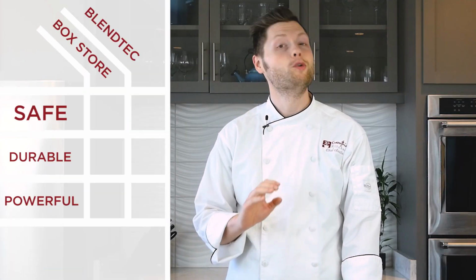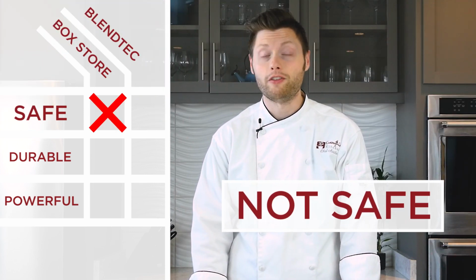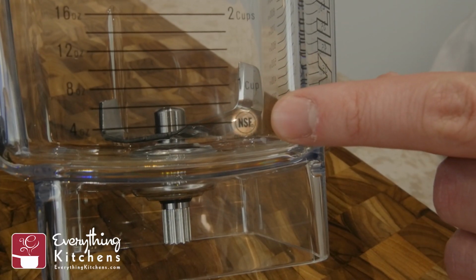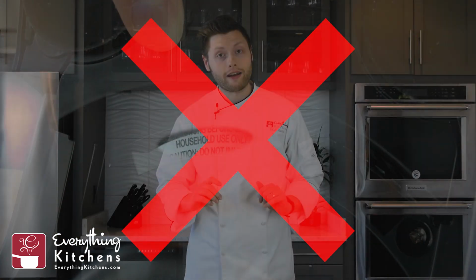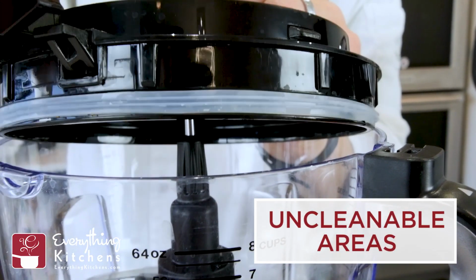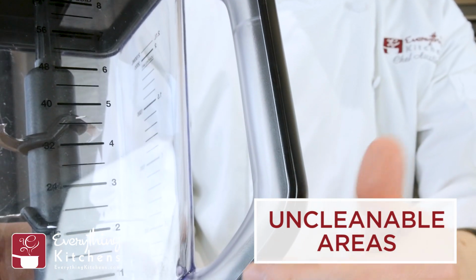The number one reason you want to avoid the box store blender is that they are not safe for a restaurant environment. Many of the blenders you can get off the shelf have not been tested or certified by the National Sanitation Foundation, or the NSF. If you're going to be using a non-NSF blender or any other non-NSF tool for that matter, your health inspector can and will call you out for it. Tools like these can harbor harmful bacteria that can make your customer sick. That's because those tools were not designed to be cleaned to a health inspection standard.